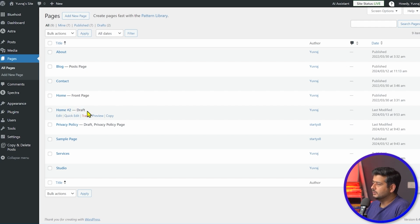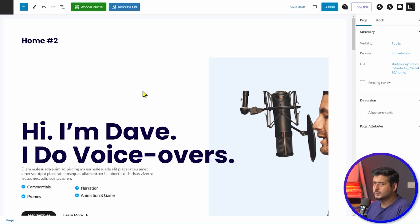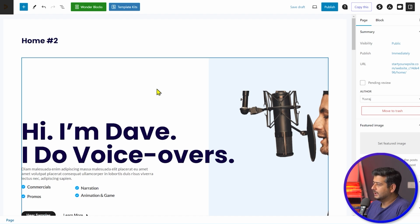Coming to home page 2, we'll just edit this page here by clicking this button, and this will open up the block editor inside WordPress. Now when the block editor first starts, there's a lot to take in, so I would just recommend that you listen to me for a few minutes. I'll explain everything about the block editor.